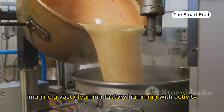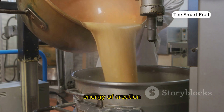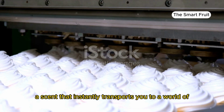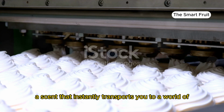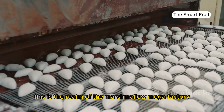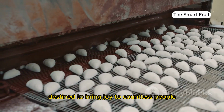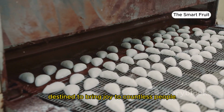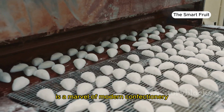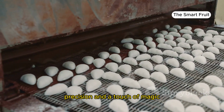Imagine a vast, gleaming factory humming with activity where every corner is bustling with the energy of creation. The air is thick with the sweet aroma of sugar, a scent that instantly transports you to a world of confectionery delights. This is the realm of the Marshmallow Mega Factory, where tons of fluffy treats are churned out daily, destined to bring joy to countless people. The journey from raw ingredients to finished marshmallow is a marvel of modern confectionery, a process that combines science, precision, and a touch of magic.